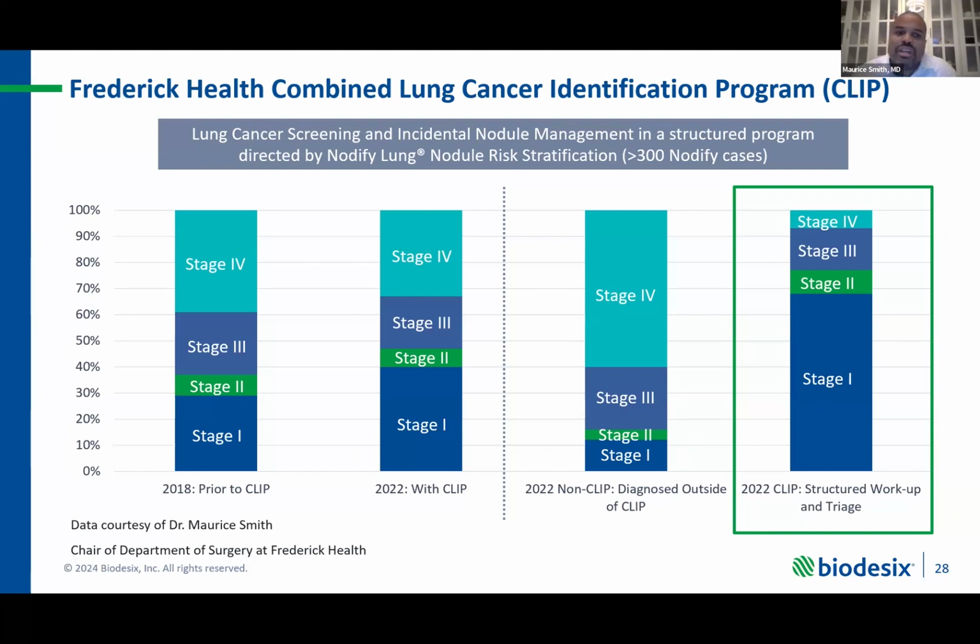But this is the real fun. That second half of the graph is showing if you compare that 2022 population and look at the patients we saw through our program and the ones we didn't. In that very last column, you see we basically flipped that stage curve on its head, right? Stage 4 is the smallest, stage 1, 66%. So again, just showing what could really be accomplished by having an APP-led program, right? Because they have the time to go through the nuances, but also incorporating Nodify. And I would say incorporating it really religiously.